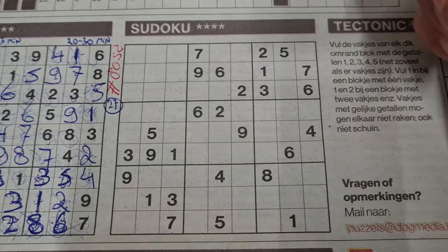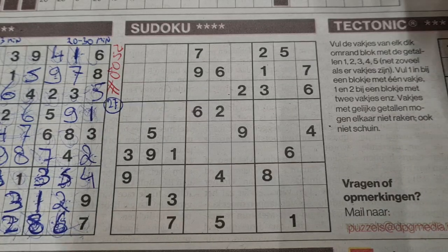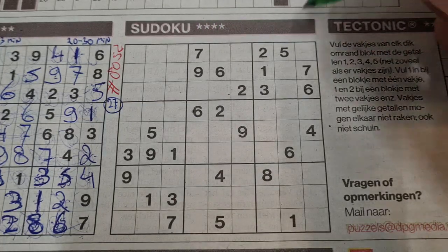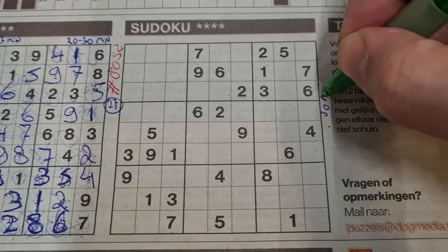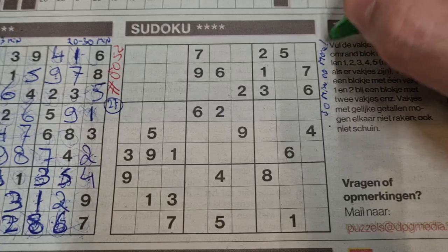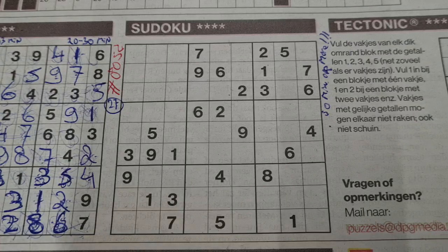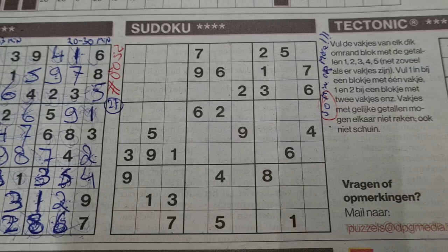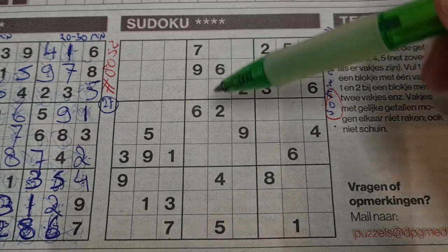But you cannot always say that. Sometimes you have a puzzle with a lot of pairs, a lot of hidden numbers, then you will need more time to solve the puzzle. But for a four star puzzle, I need 30 minutes or more to solve. Is this a four star puzzle? We don't know, we'll see. So let's get started. Let me scan the puzzle.